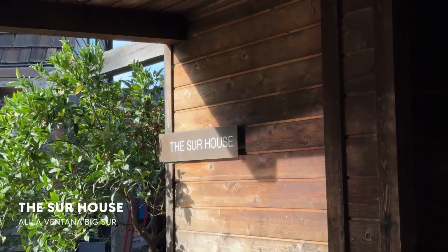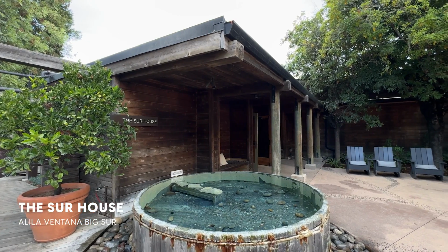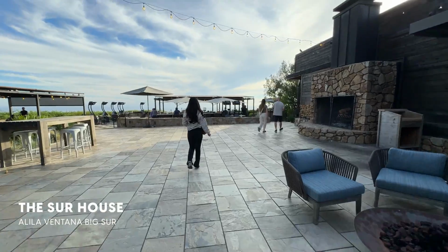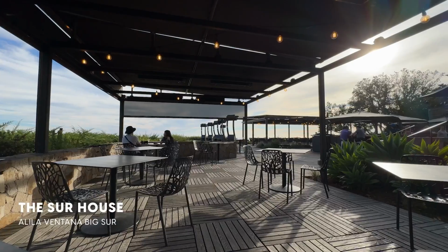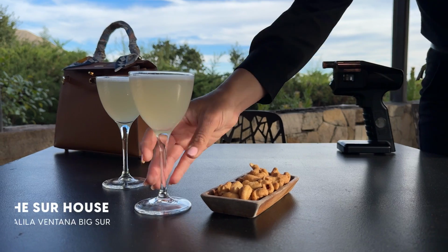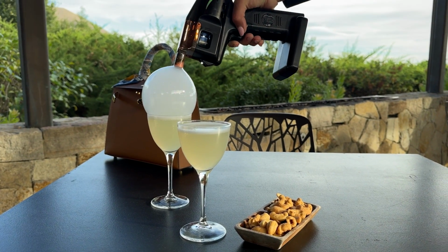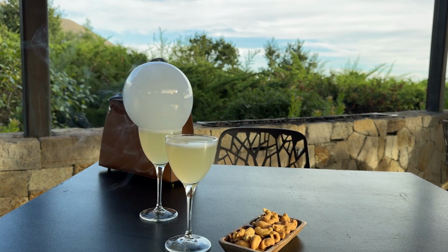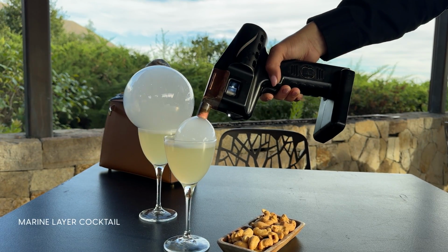The Sur House is the only restaurant on the property that's currently open. There's an indoor dining room, but everything happens out on the patio. Part of social cocktail hour, they give you 1 complimentary cocktail, and you don't have a choice. They give you their house cocktail called the Marine Layer, which is a citrusy lemon gin based cocktail.